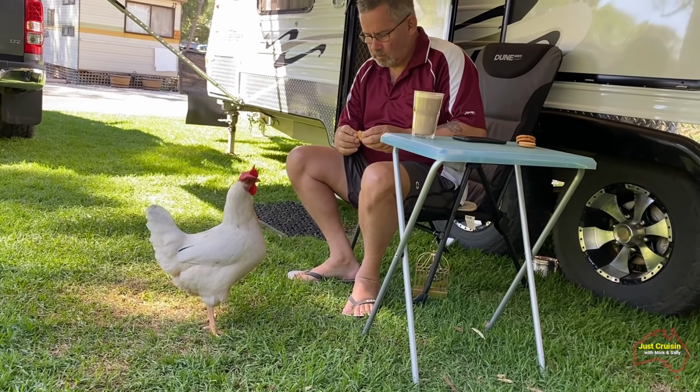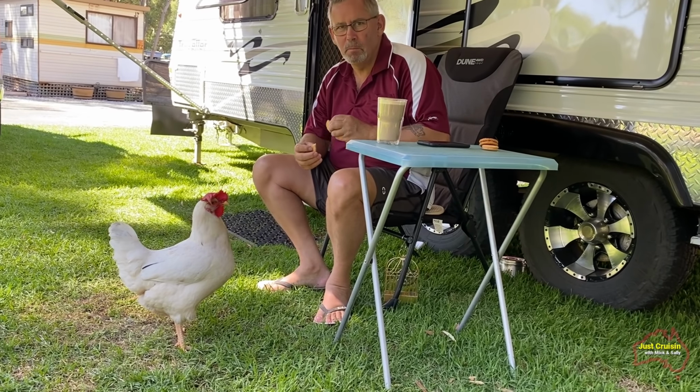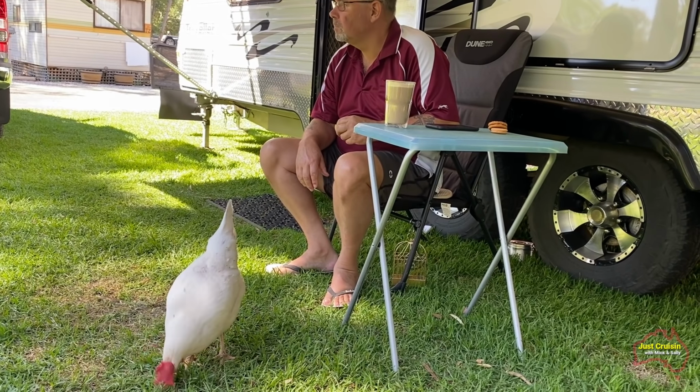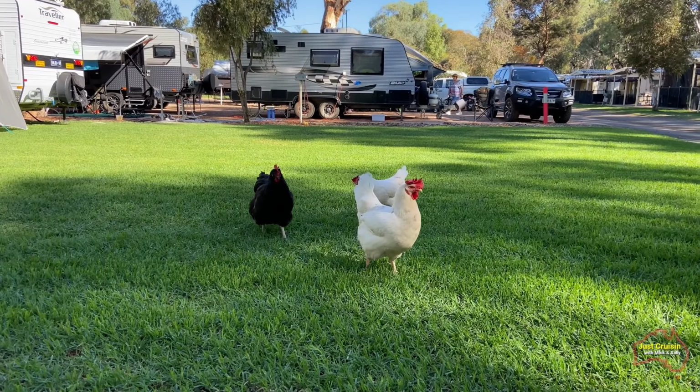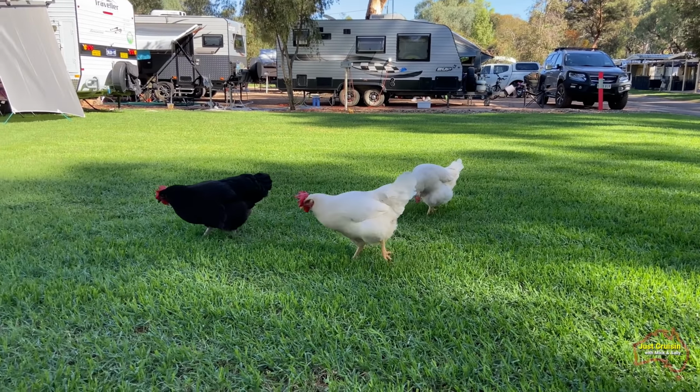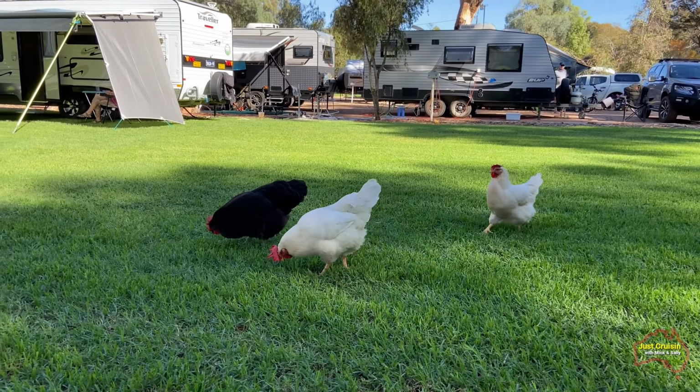Something that you don't see very often in too many caravan parks, and that's free range chooks. There were 3 chooks here. They'd roam around the caravan park and say hello to everyone during the day. They'd go home back to wherever they roost for the night before returning to do the same thing the following day.